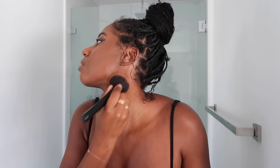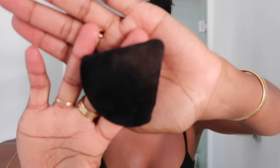Okay, that's that. Now I'm going to go in with my little puff from Amazon. These come in sets, and I'll be sure to link these because every time I use them, someone's like, what's that little puff thing? And I'm like, y'all got to be watching all the videos because I've shown this little puff thing so much. I'm gonna go in with a little translucent powder, also from Laura Mercier, just to refresh my under eye a bit, add a little bit of brightness, soak up some of that oil. And this works so well when you're just touching up your makeup.